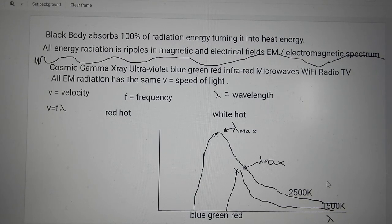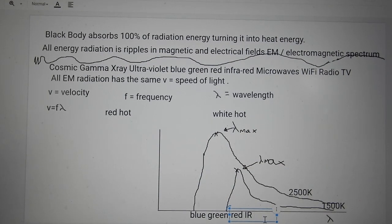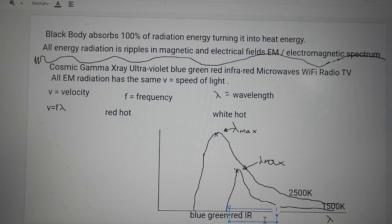Got it. Okay, so next, this is your red and your Wi-Fi and your radio waves down here. Let's put Wi-Fi in to make my students happier. Infrared, IR radiation is infrared, and Wi-Fi, microwaves.